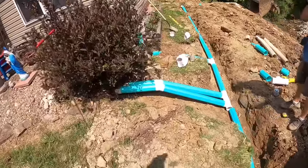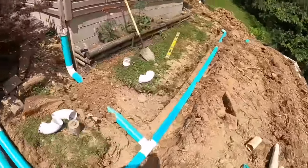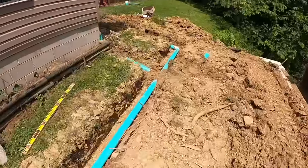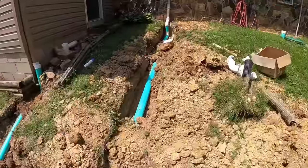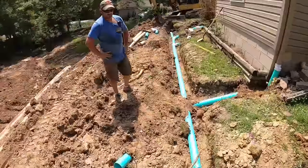Well, man, behind the scenes, for not being plumbers, that looks exceptionally well. Yeah, it does. What do you think? We tied in a lot of drains that you didn't know about. Everything's tucked in there. Our wire up there looks awesome. Everything's tied to the house. I don't think a professional could have done any better.